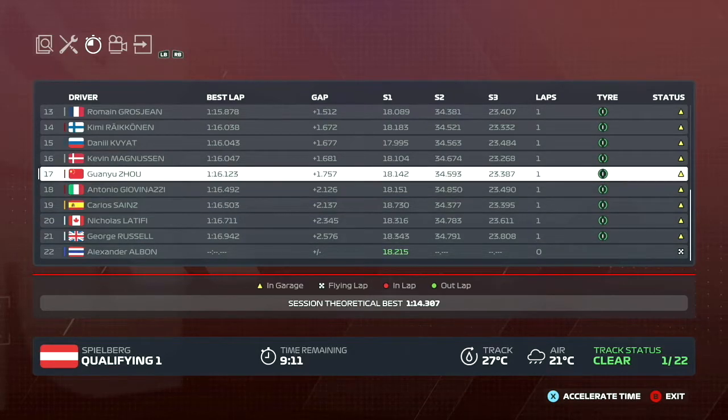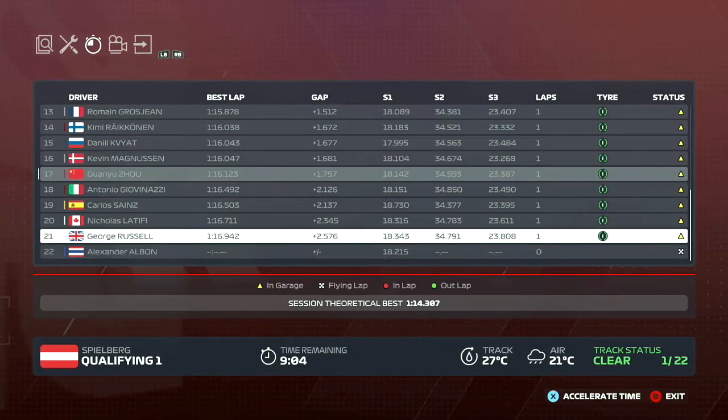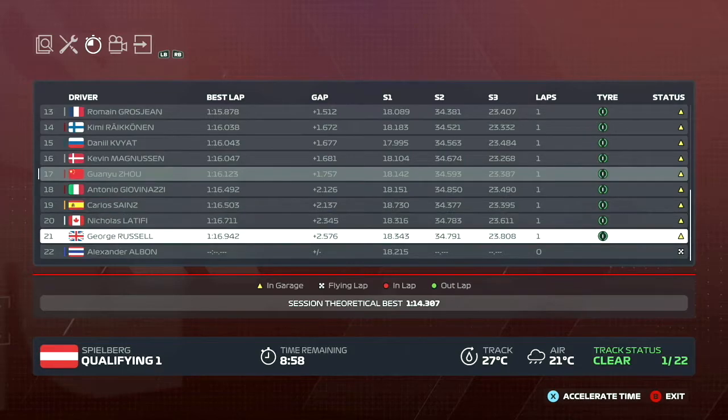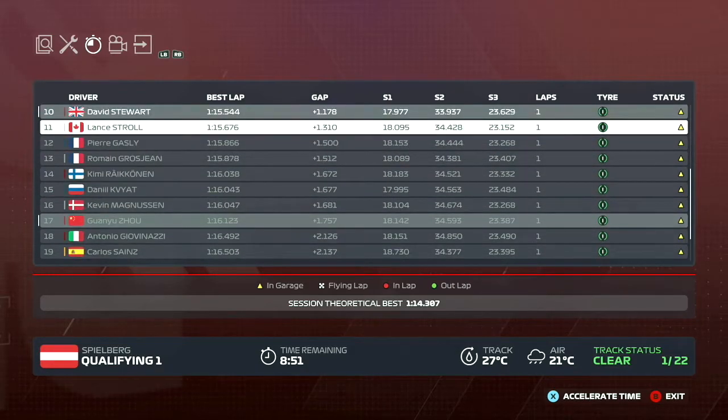Best lap so far is a 17th down, go out, I think, if I remember right. It's the bottom 6. Guan Yu Zhou not doing too bad. As I say, our car's pretty good around here. He's not done too bad so far. Albon will knock him down a little bit. I think he'll still be doing well to get into Q2, but you never know.